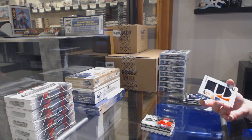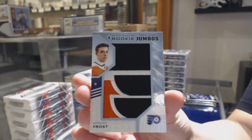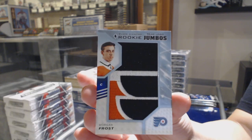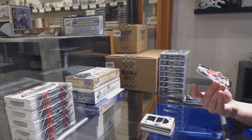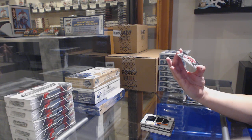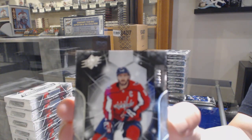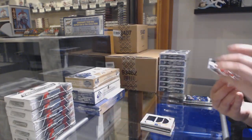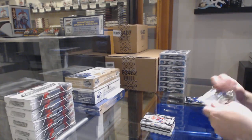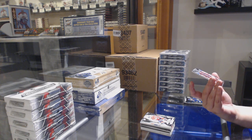Again, not numbered. Rookie team logo jumbos update from Black Diamond, Morgan Frost. Number 8 spot, Washington Capitals base of Alex Ovechkin. Double XL materials, dual jersey numbered 22/49 for the number 2 spot, MacKinnon and Rantanen.